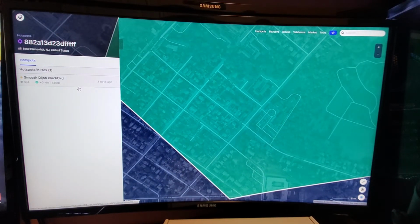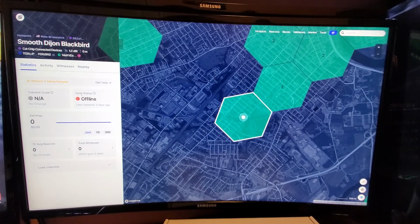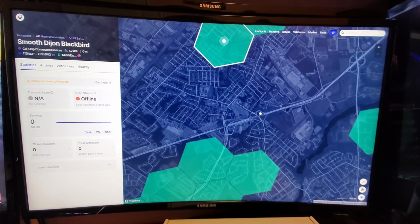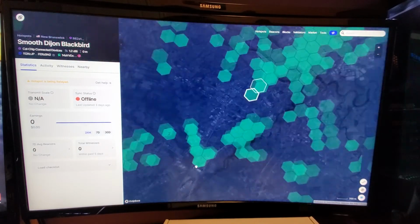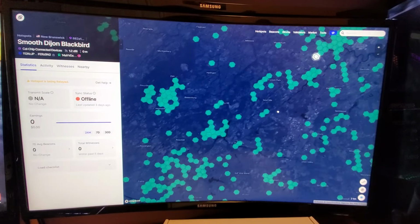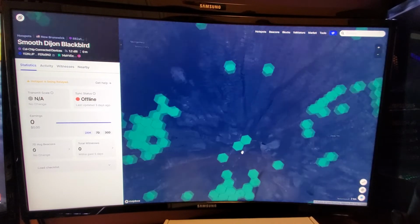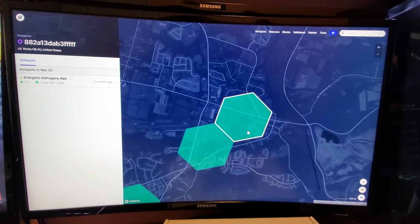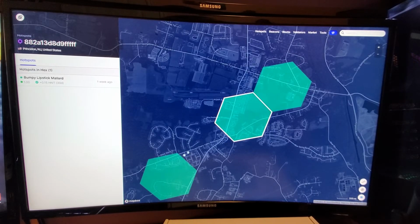I see we've got one unit out here. Now, oh, see, it says it's offline. Let's try somewhere else. Still a little populated. Let's go over here. We've got one miner out there. Got one over here.